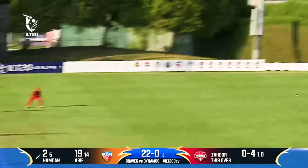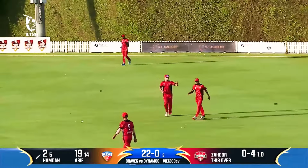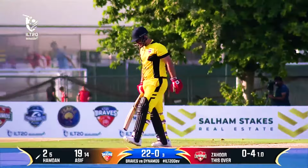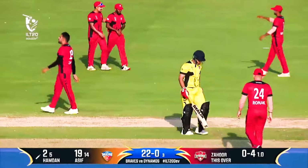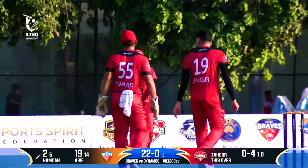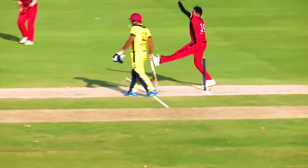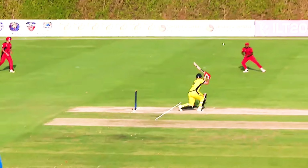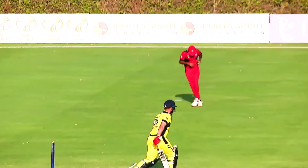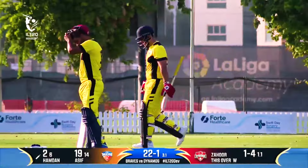Hamdan Tahir gets some width and straight into the hands of the fielder. It's Samal Udavatta. He does not make any mistakes. And Hamdan Tahir's struggle comes to an end. That was a wonderful shot. I can tell you, it was played with a lot of power, but look at that catch. Went straight to Samal and just on the right height as well to take that catch. That was a wonderful, wonderful catch taken by Samal.